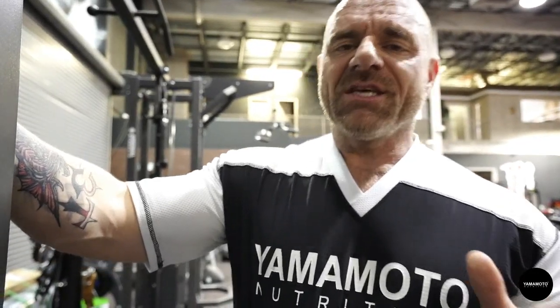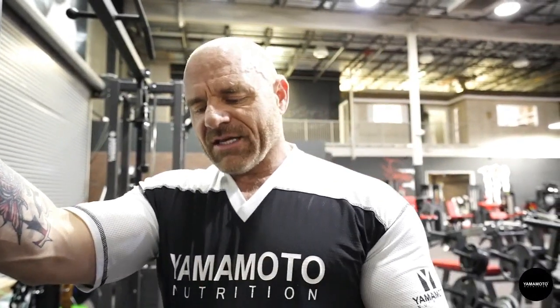So A, the eccentric normally 5 seconds. B, roughly about 3 seconds. And C is roughly 2 seconds. So this next exercise is gonna be a close grip low pulley row. Again, this is a great mass builder.